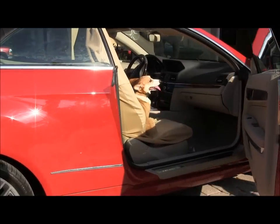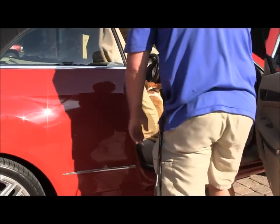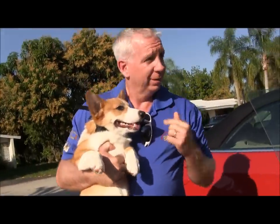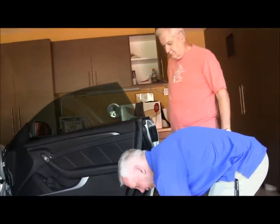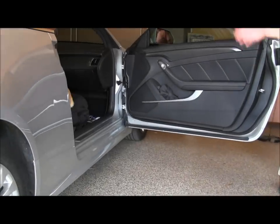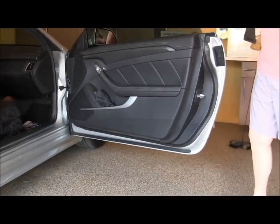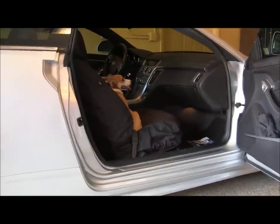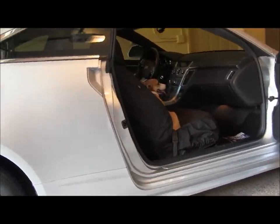Let's try her in my car. Perfect. Good girl. Next car? Let's do it. All right. Ready for the new one? All right. And my car. There. She started on her own there. Yeah, she did it by herself. Now, can you get out? Yeah. Well, let's work on the getting out. But this is great. This is really great.